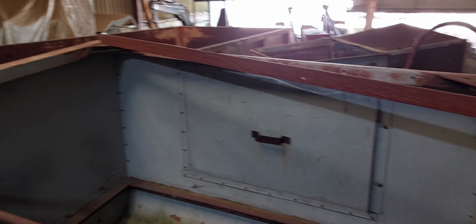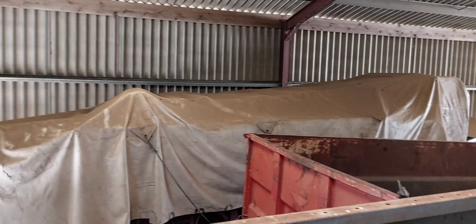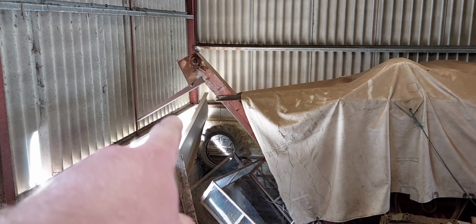Got a nice seat on it. Got a nice reel on it as well, actually. Seat's gone a little bit hard. I think it'd break if you sat on it. Nice little fresher machine there. Look, it's actually got a Gleaner returns elevator on it.